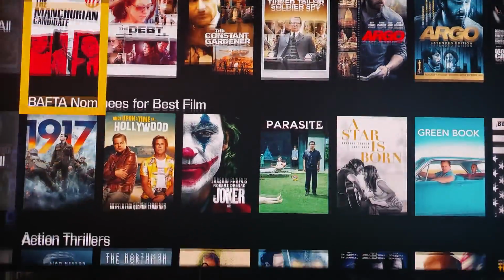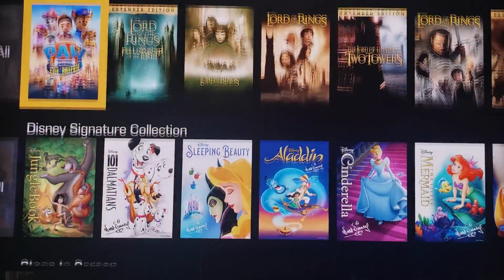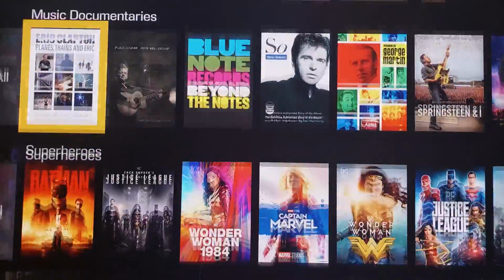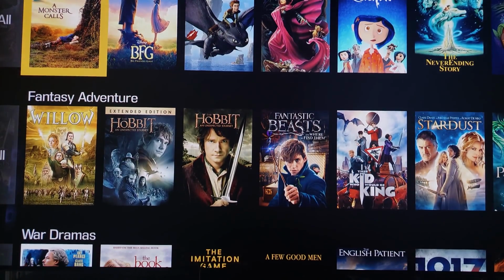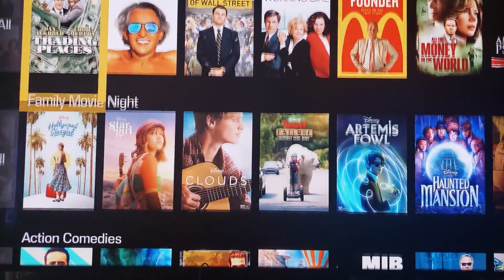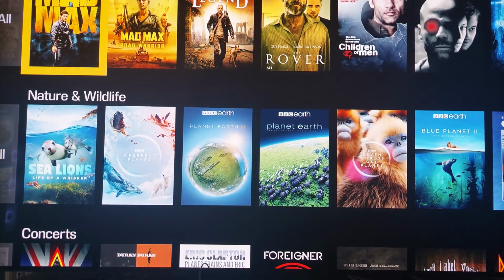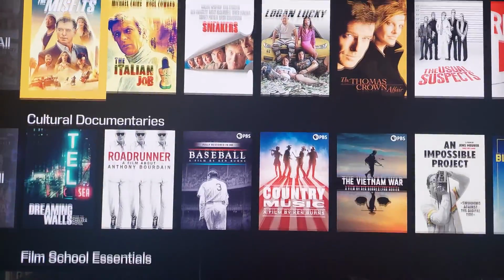And I'm just going through the different sections here or categories, but you can get an idea of what I'm talking about. It's a lot of stuff when it comes to this movie store. And this is one of the things that I'm liking with the update. And I'm going to get into why you technically don't have to go back out to the main menu. You can just stay in the store because it's integrated into the operating system.